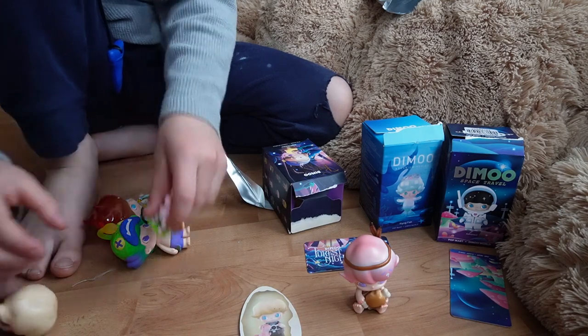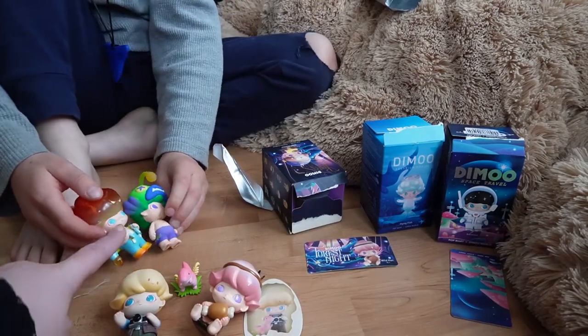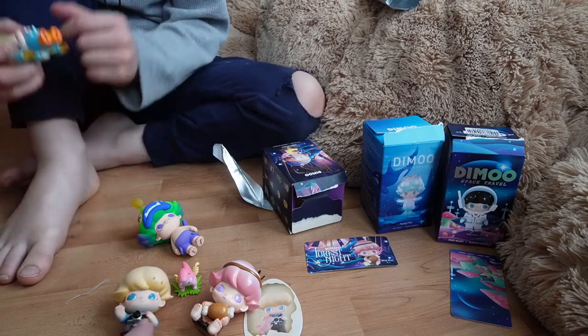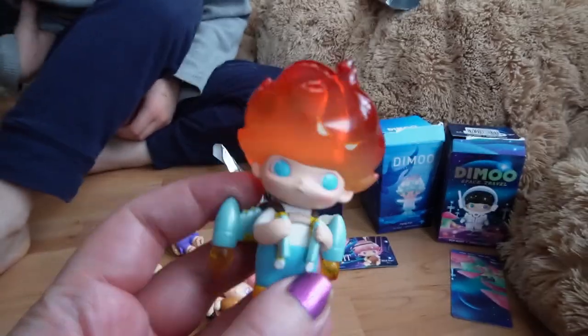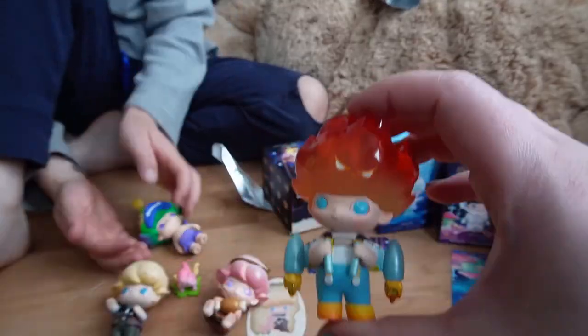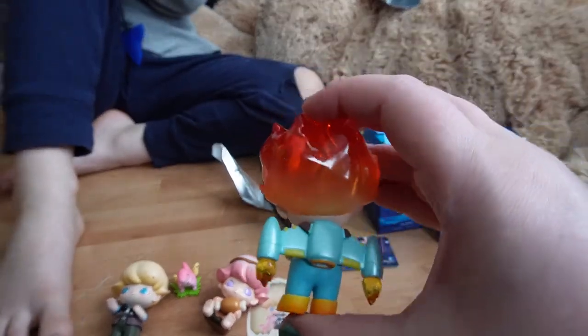Which one was your favorite? Which one do you like the most out of all four? I think I like Jet Boy the most. Jet Boy is really cool, but I also really like dinosaurs. His fire's mad. Yeah. I like Jet Boy. Yeah, you like Jet Boy?